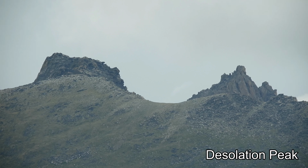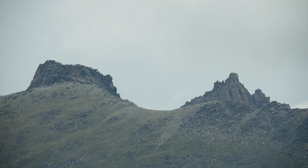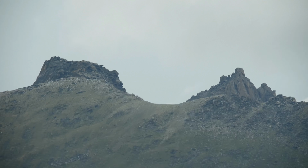There's a nice close-up of Desolation Peaks. I tried to climb across those one time. Nope.